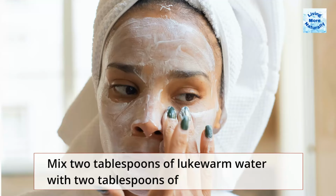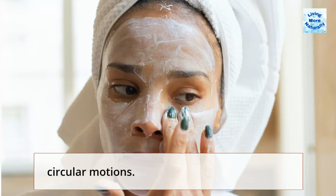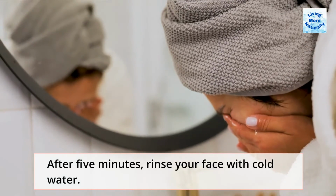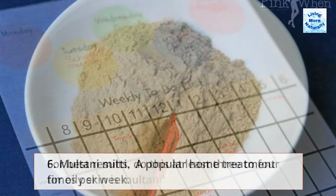Mix 2 tablespoons of lukewarm water with 2 tablespoons of baking soda, then apply the solution to your face by rubbing it in circular motions. After 5 minutes, rinse your face with cold water. For best results, do this at least 3 to 4 times per week.